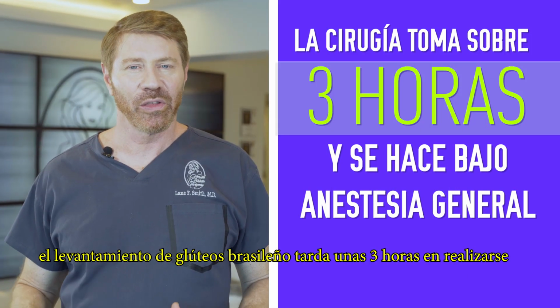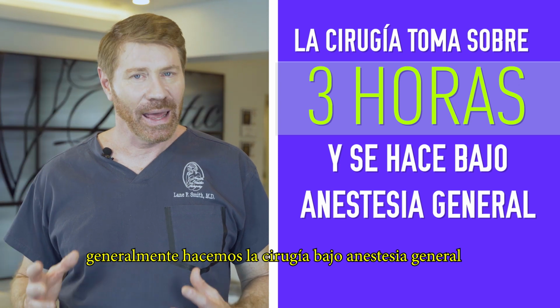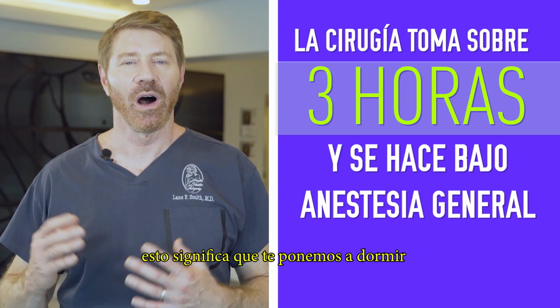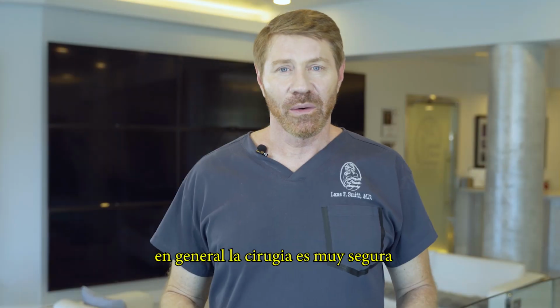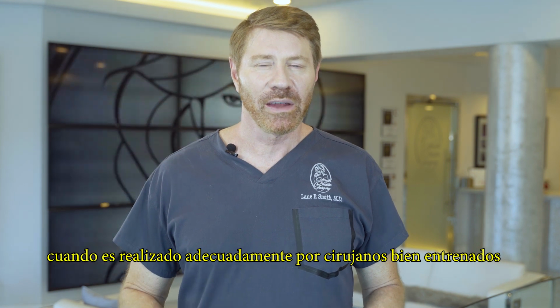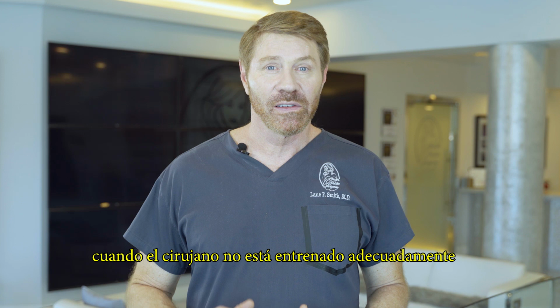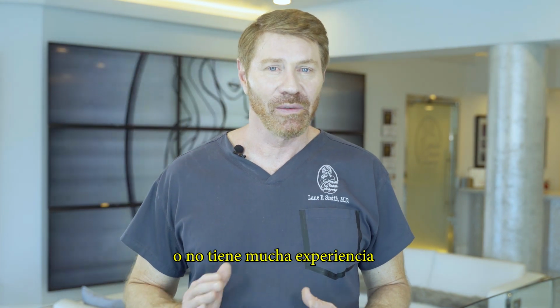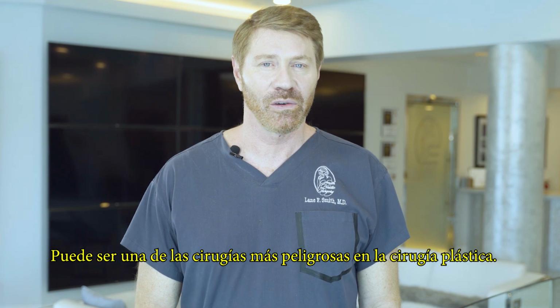Brazilian butt lifts take about 3 hours to perform. We usually do the surgery under general anesthesia. This means that we put you all the way to sleep, perform the entire surgery, and then wake you up. In general, the surgery is very safe when it is properly performed by well-trained surgeons who have a lot of experience in this area. When the surgeon is not properly trained or does not have a lot of experience, it can be one of the most dangerous surgeries in plastic surgery.